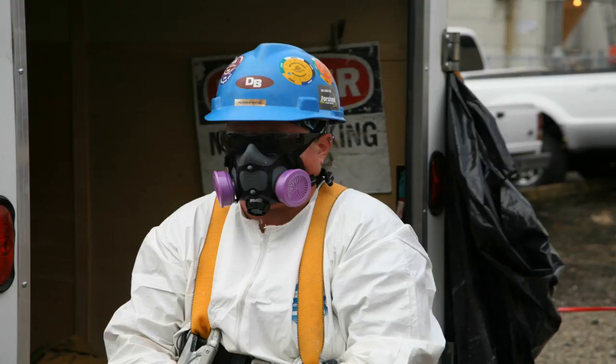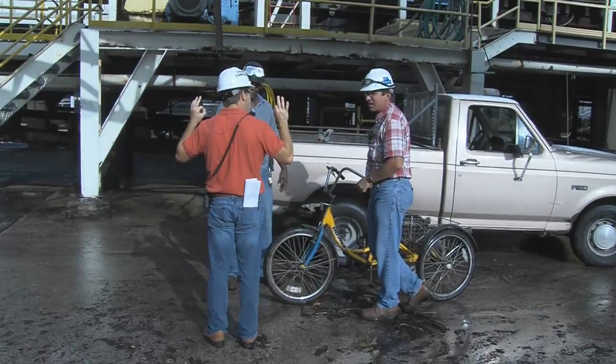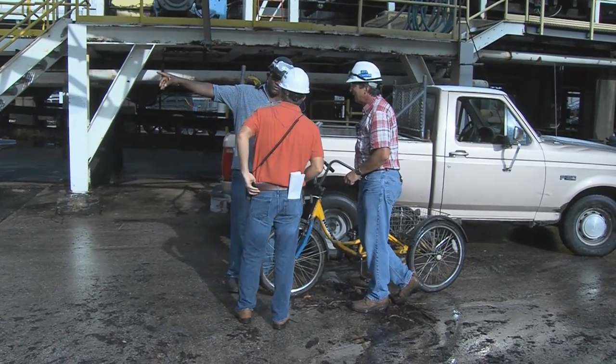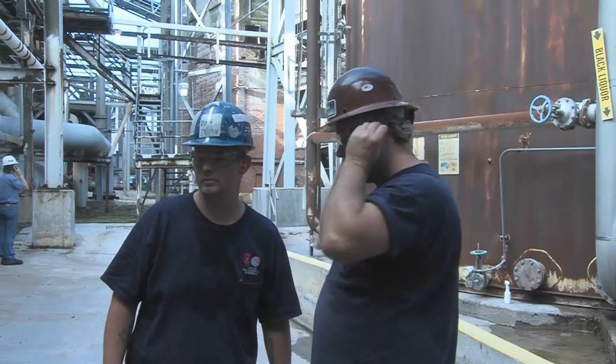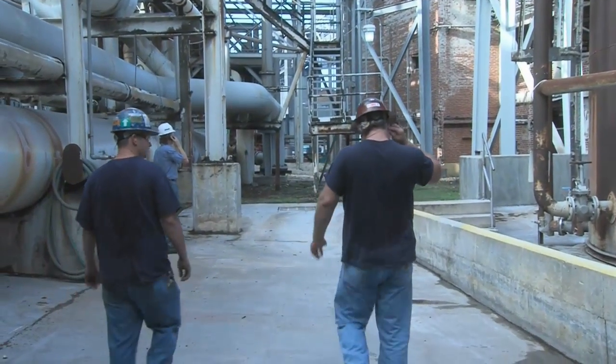Only those who've been trained and fit tested may use a respirator. Additional PPE may be required depending on the job you're performing. Contractors must supply all personal protective equipment and enforce compliance. Proper dress for contractors includes shirts with sleeves covering the shoulders and upper body and ankle-length pants.